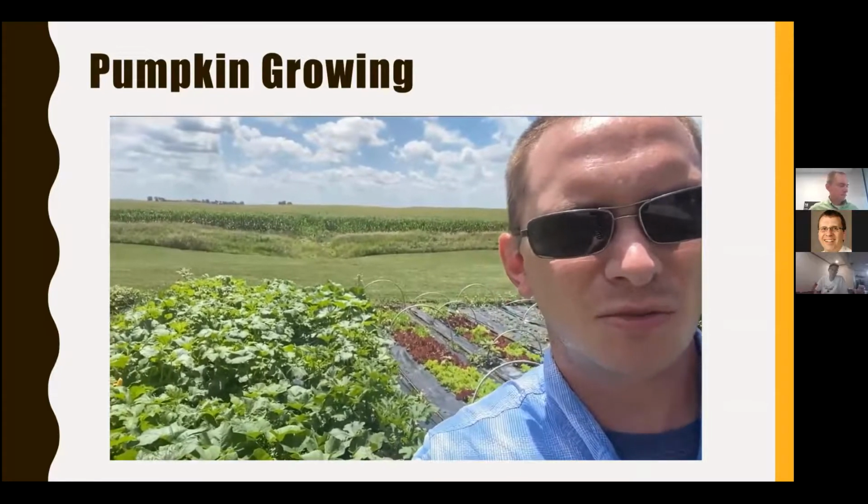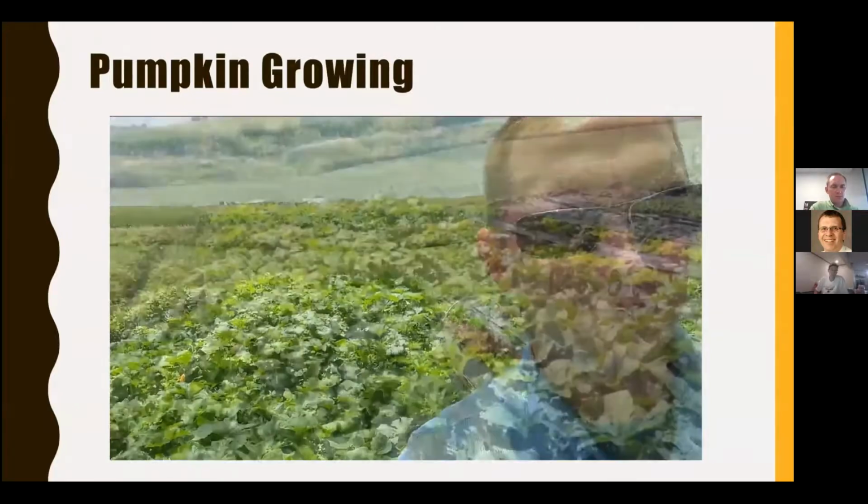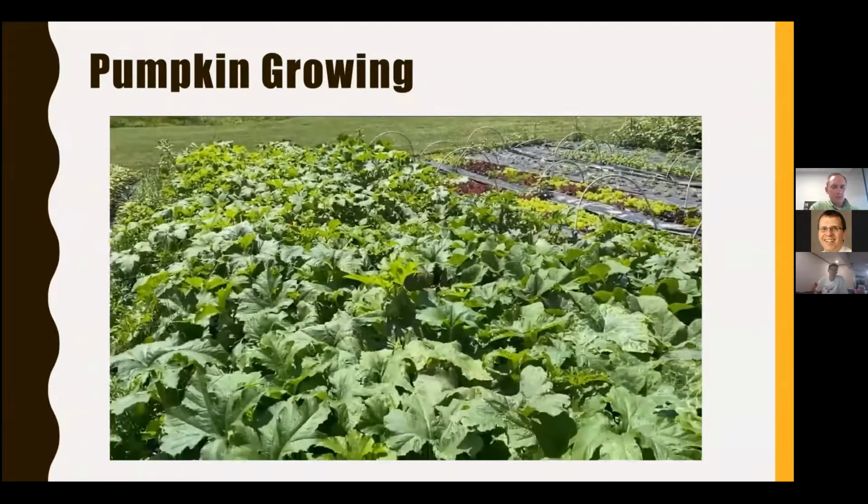And so we grew a lot more than normal, with the intention that he is going to take care of it, and he's going to market them himself and make a little money for himself, and then also save some for college. So behind me here is our pumpkin patch for our son. We have, I think, 8 different varieties of pumpkins growing here.